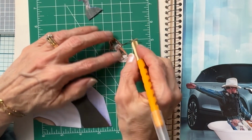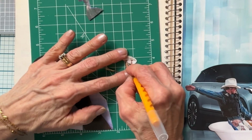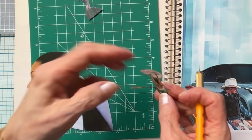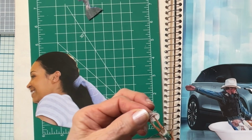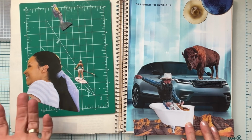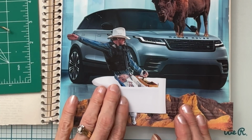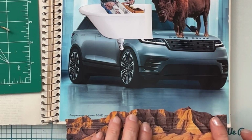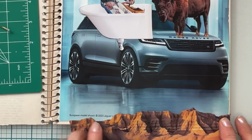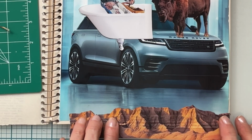Playing around with a couple of possibilities while I'm thinking about that. I'm cutting out the little inner part here of the paddle board. He's definitely going to go there. There's nowhere else for him to go that I can see, but I like that in front of the car. I want to see the car. And I'm going to use as little of the mountain range here as I need, to hide the letters, the words, the text.